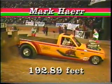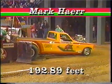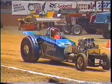A great, great run. A good run for Spike. It looks like he's going to come up a little short. He's going to come up just a little short down there. 192.89 for Spike. We're really seeing some great runs tonight here in Montgomery.